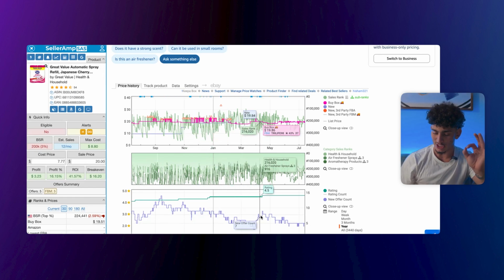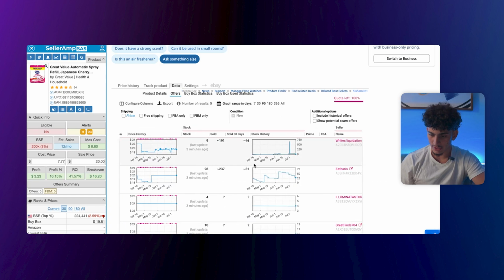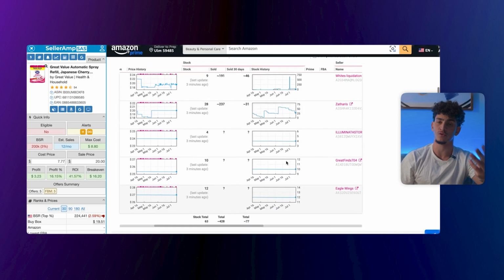But once again, the oscillation on this is pretty good. People are making money on this, right? And even if I go to data, offers over here, we can see this guy was stocked in at 45 and they sold it at 44. He went to 40, right? Went to 28, right? So people are clearly showing their stock is moving, right?